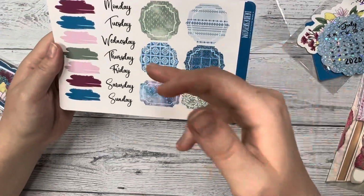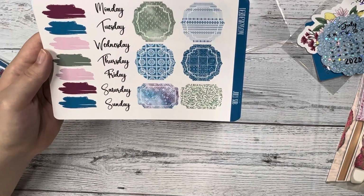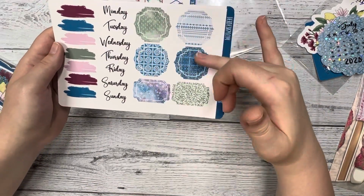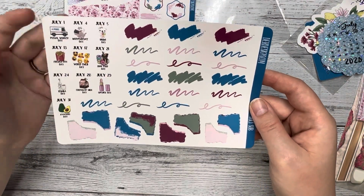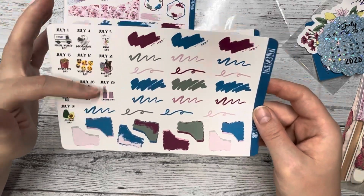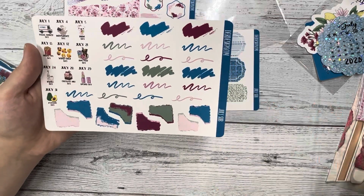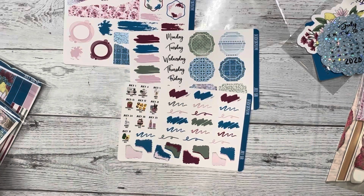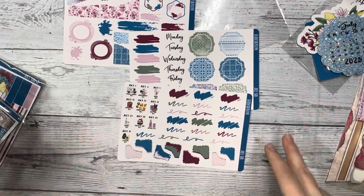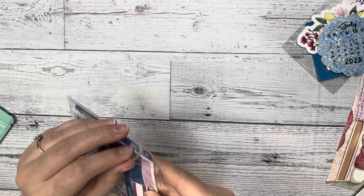And then after that, we have your Monday through Sunday script with the backers that you can use, with the swatches, and then some geometrical shapes with the patterns on that. And then lastly, we have some July holidays off to the side here, some holidays and wacky holidays. And then over here, we have some more layering pieces that you can use with some doodles as well. So that's the extra journal kit and extra stickers. Now I'm going to show you the monthly kit for July.